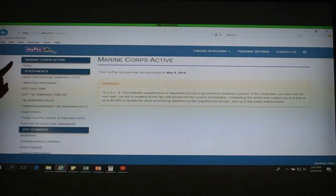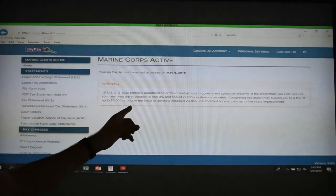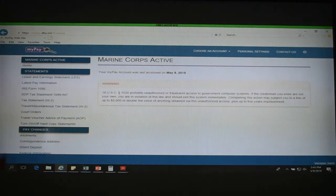On the top left, you have all your options, and we'll kind of go through these one by one, make it simple, okay? Again, a warning, don't mess around on here if you don't have any business being here. You get in trouble, it's a $5,000 fine, plus up to 5 years imprisonment, so that's your warning, okay?